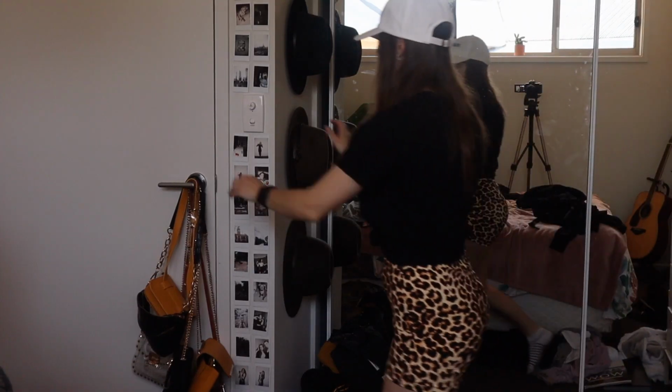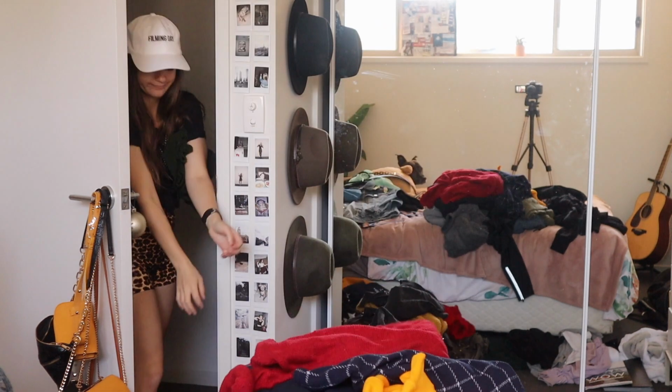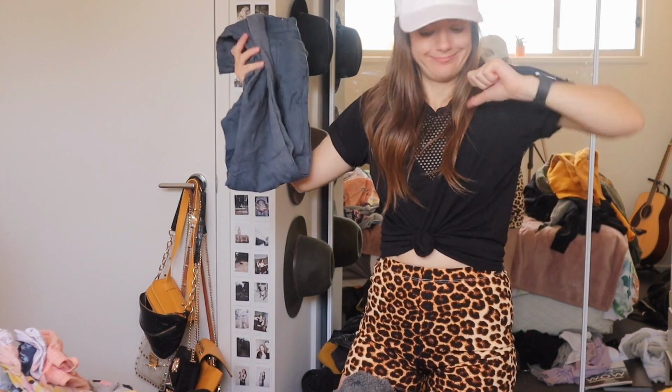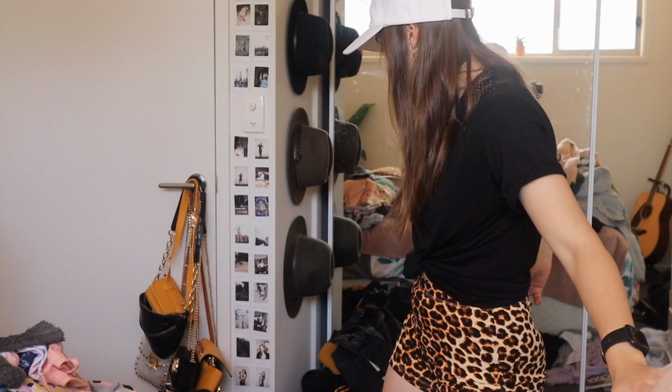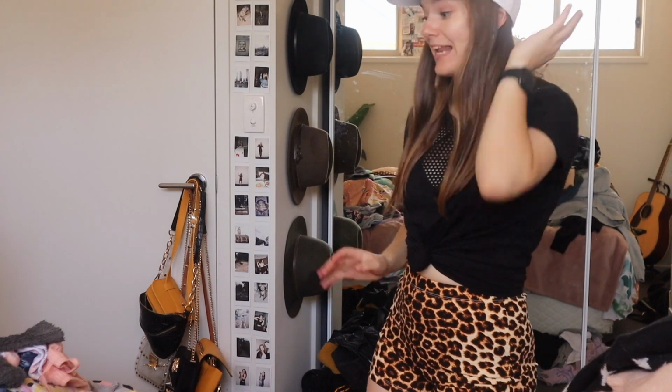One section left, which is jumpers and pajamas. So I'm gonna grab all that stuff and then we will finish this off. Jumpers, I got rid of two. Oh, that one's also a keeper. Anyway, PJs.